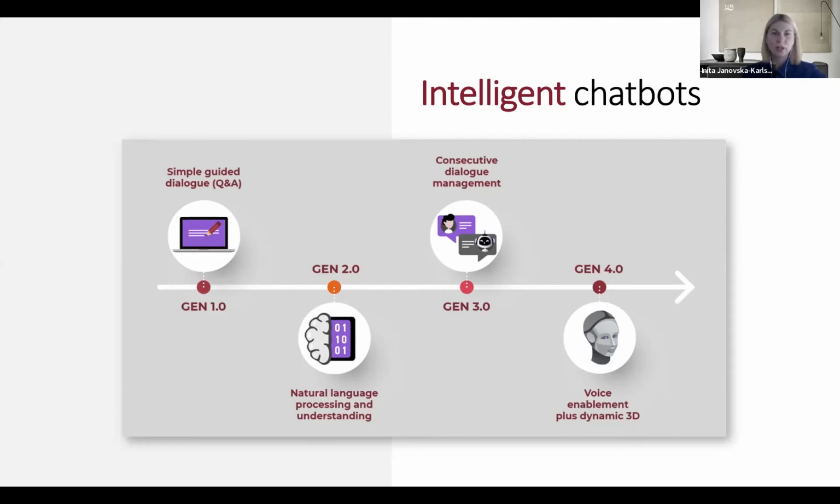The third generation comes with more advanced technologies, as these chatbots can understand the context of the conversation. We can give the chatbot inputs in written language, or it can be combined with question and answer elements, but we can also write grammatically incorrect questions. The chatbot will understand the intent of the question and give us back the correct answer from the knowledge base.